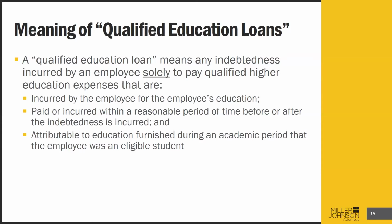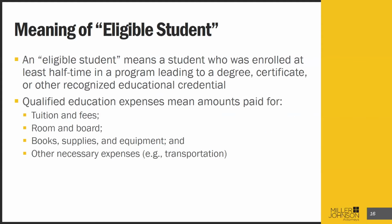And the loan must have been attributable to education furnished during an academic period that the employee was an eligible student. And in order to be an eligible student, that means you must have been a student who was enrolled at least half-time in a program leading to a degree, certificate, or other recognized educational credential.